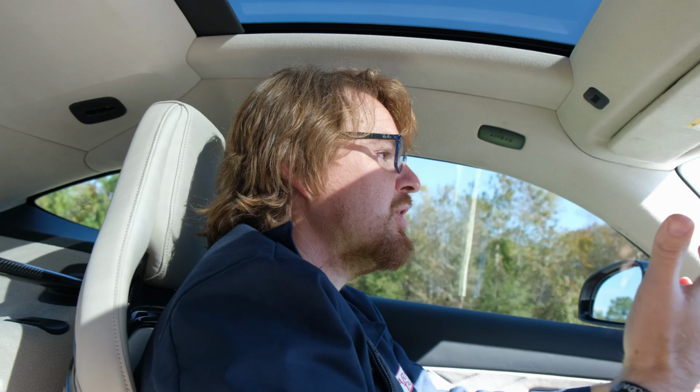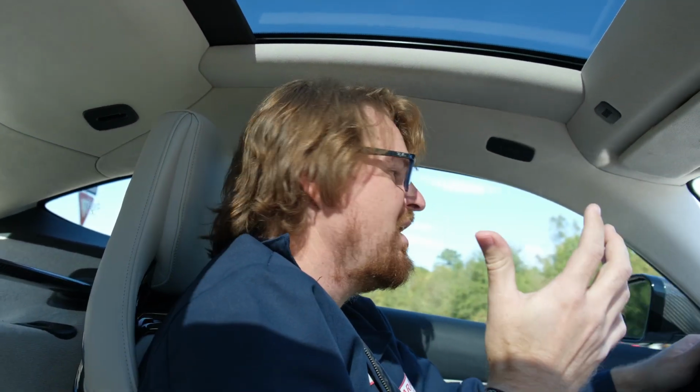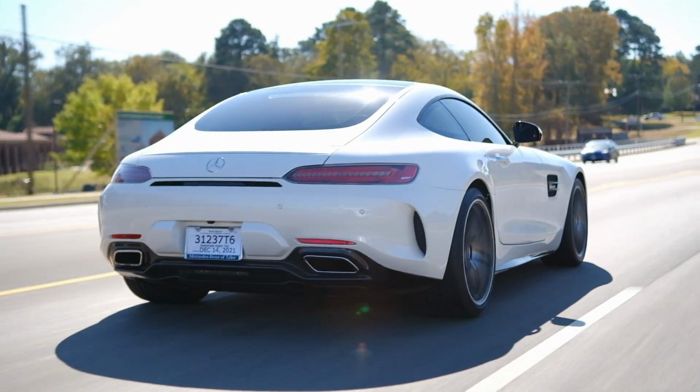The looks on this thing. Few cars are true just stunners and works of art from any angle that you look at them. This is one of them. The curves on this, that long hood, that short deck lid, the wide haunches over those rear wheels make this thing one of, if not the most beautiful cars on sale today.